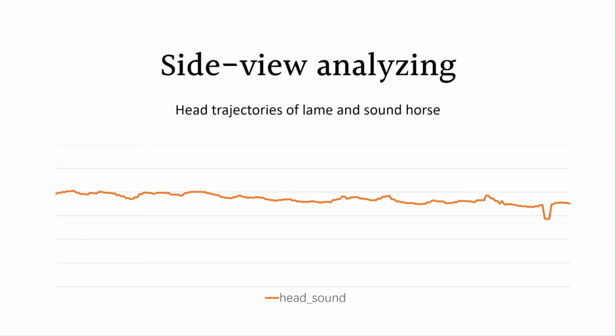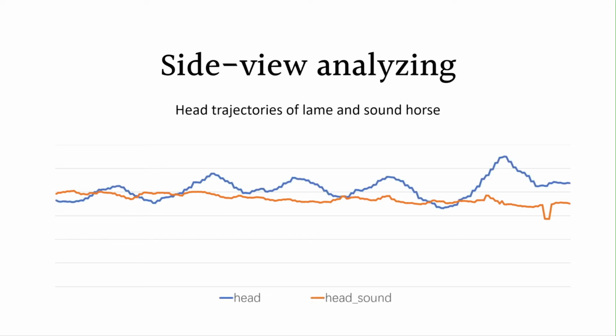This orange curve represents the head trajectory of a sound horse at the trot, and we can see that the horse's head trajectory is very smooth, with minimal up and down. Then we look at this horse with lameness in its limbs. He has a pronounced head nodding motion in the trot. Therefore, we can use this difference to extract feature values for classifying the lame and sound horse.